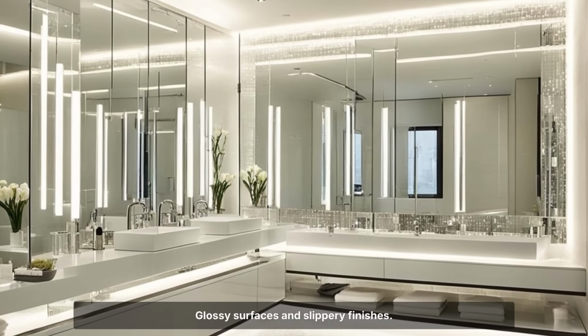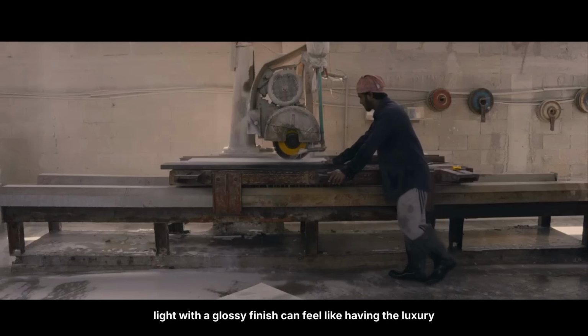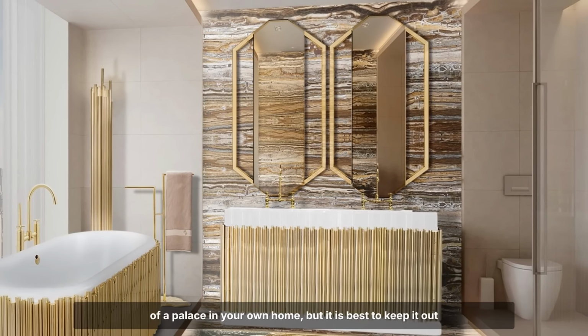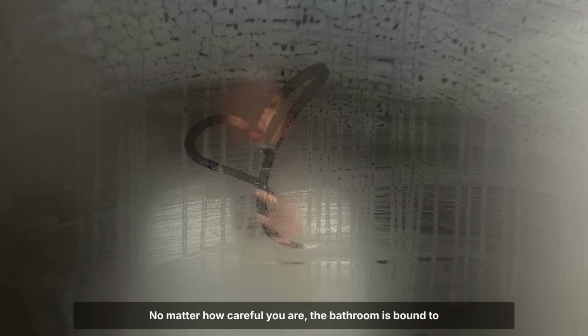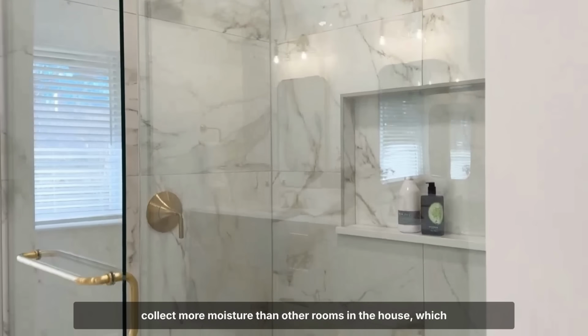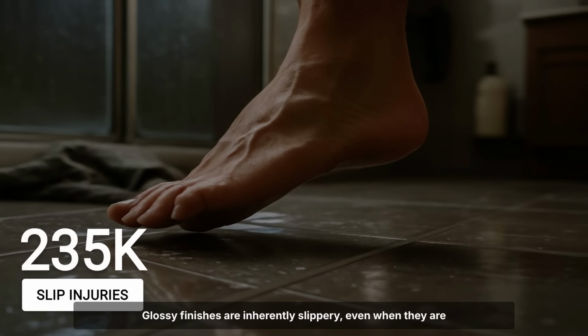Glossy surfaces and slippery finishes. Installing natural stone or tile that glistens in natural light with a glossy finish can feel like having the luxury of a palace in your own home. But it is best to keep it out of the bathroom. No matter how careful you are, the bathroom is bound to collect more moisture than other rooms in the house, which makes slips more likely. Glossy finishes are inherently slippery, even when they are dry, and they increase the risk of accident or injury.